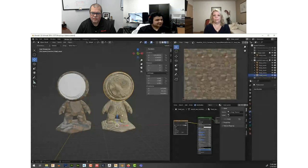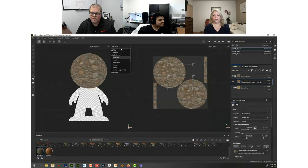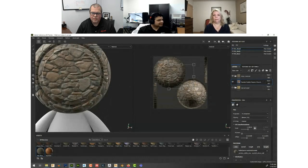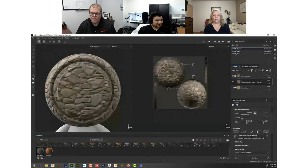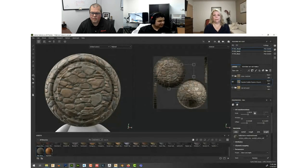Okay, so once I'm here, I'm gonna go back into Substance Painter. Let's go with the head. So I'm gonna change my material view just to show some of the detail that I did to the head. So again, I turned this stone texture into a black and white image. And I also have my height channel activated. If I deactivate it here, you can see that the mesh turns flat. So I will export that black and white image in here.